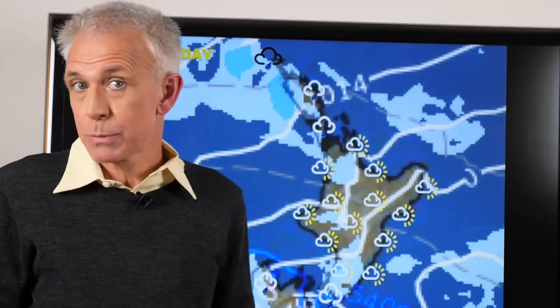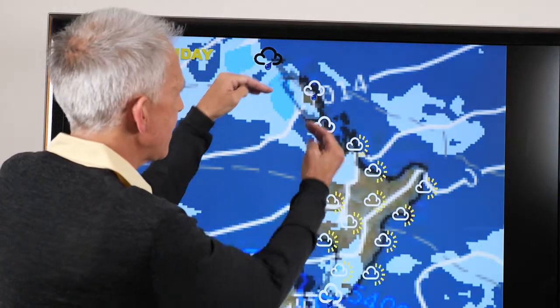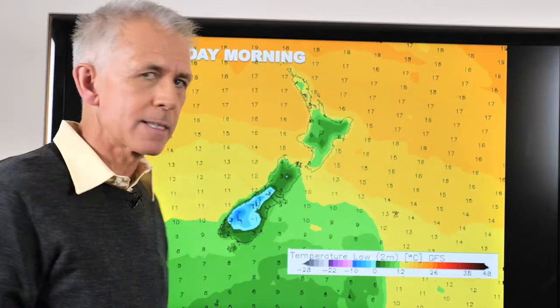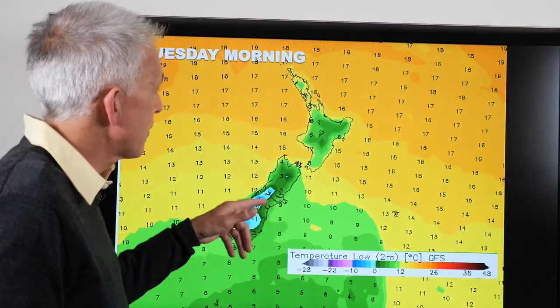To the North Island, looks pretty good, doesn't it? There'll be some overnight rain clearing away on this little zone of some blue here. Those are some showers. Otherwise, the day is okay. Flow going into that west to southwest direction. So it's going to be cold to start with. Where you see the blue is some frost down south.